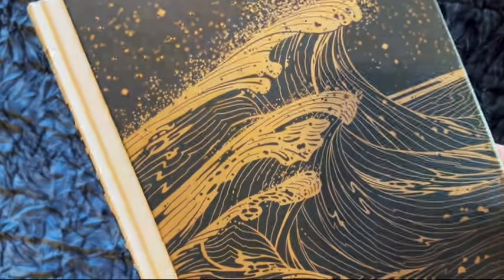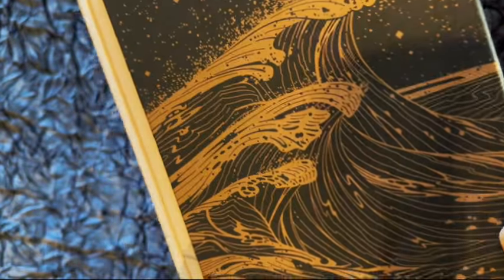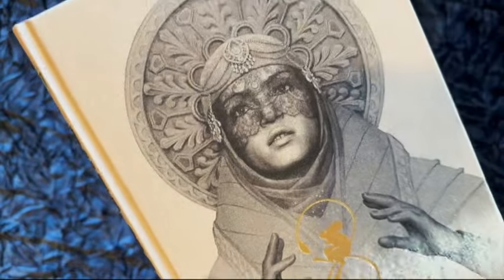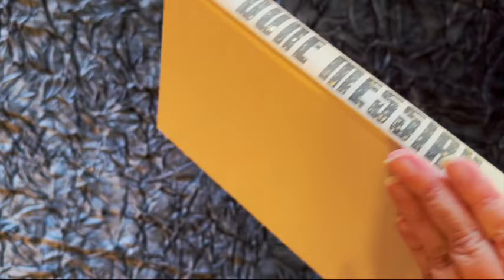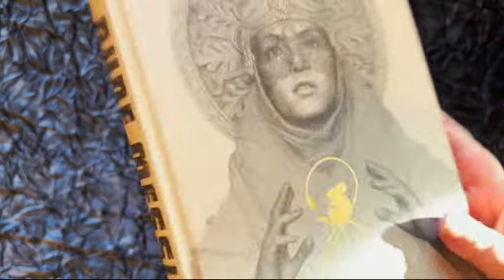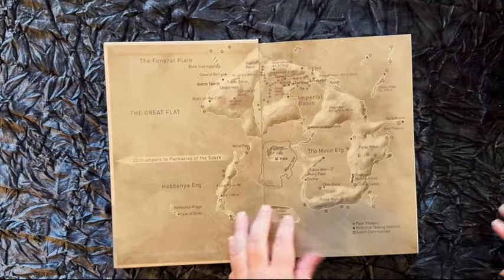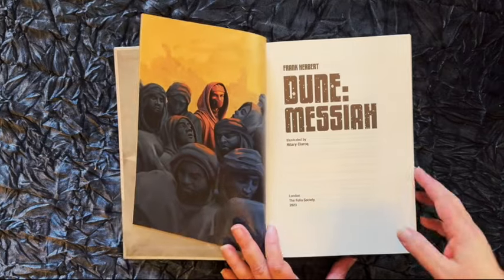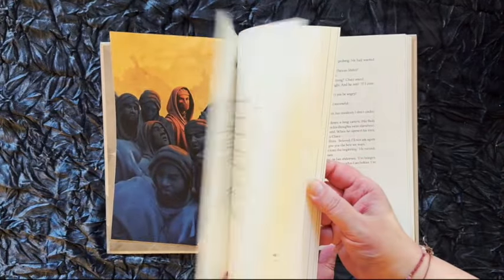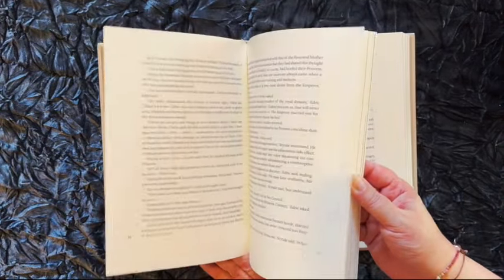The Folio Society edition of the original Dune by Frank Herbert is absolutely stunning, and this edition of the sequel Dune Messiah absolutely holds up to these high standards. It's beautifully illustrated in colour by Hilary Clark, including a double page spread, and also has 10 black and white chapter headings. There's also an e-paper map by Martin Sanders, and it comes in a beautiful printed slipcase.